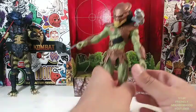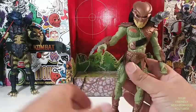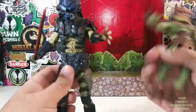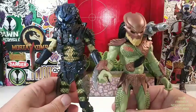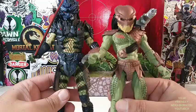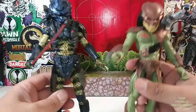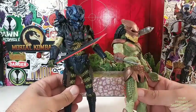Okay, guys, let's do some Predator comparisons, shall we? Here is, I already forgot this guy's name. One of the last Predators I reviewed right here. Obviously, you can see the detail, man. It's not really a fair comparison. But like I said, for all you customizers out there, this is game. I might even customize him. Why not? You know? Why not? But that's how they measure up.